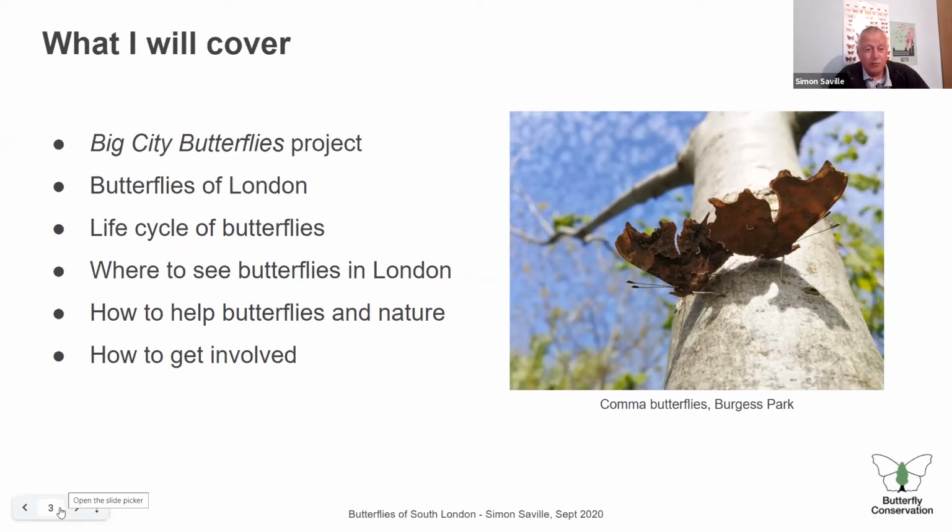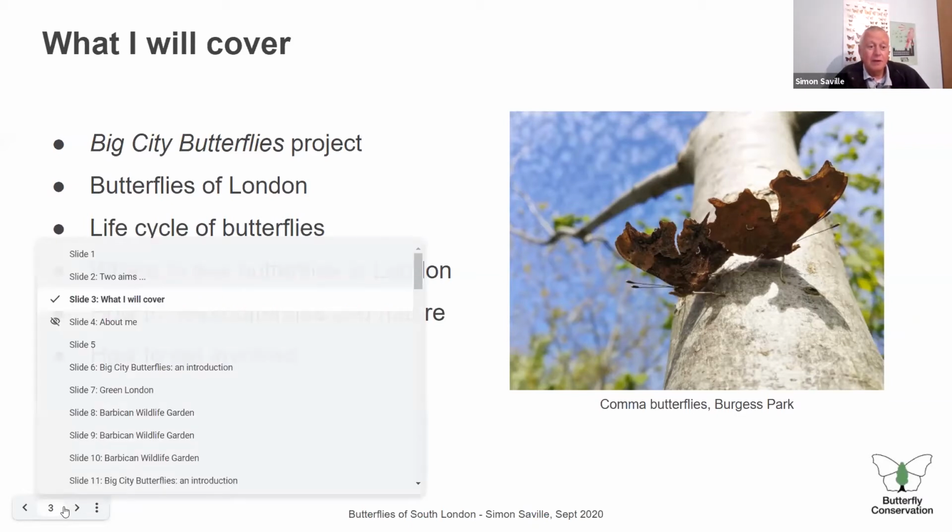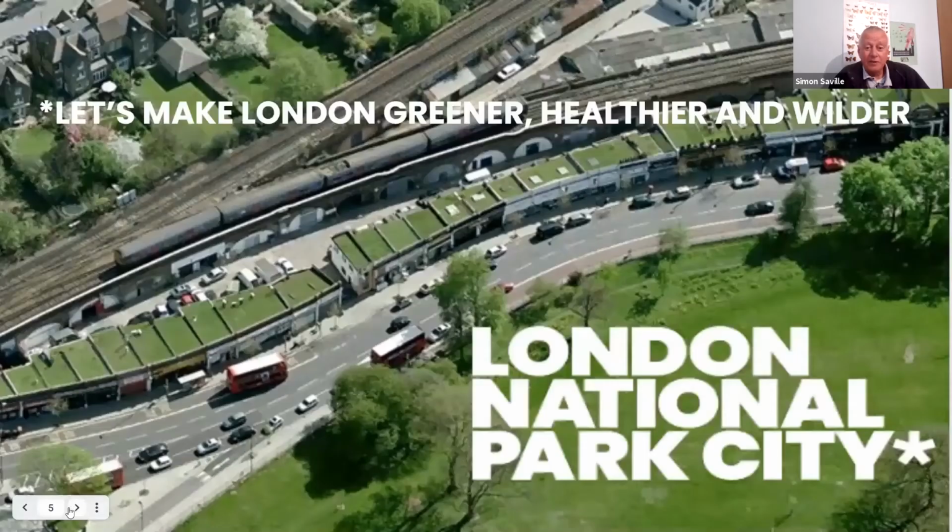And I am a supporter of the London National Park City, and indeed now a ranger for London National Park City. And you can see here, London National Park City is a campaign, a movement, a vision to make London greener, healthier and wilder, which I think is close to many people's hearts. And there's lots of things going on around the city which the London National Park City promote and do what they can to support.